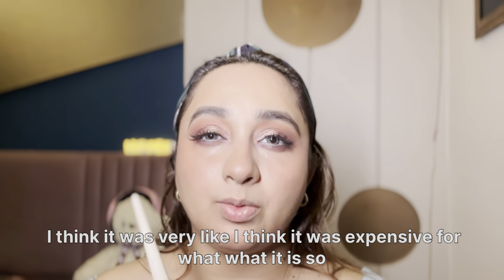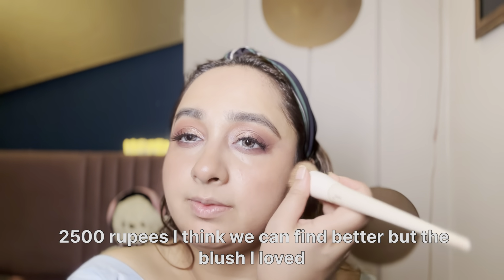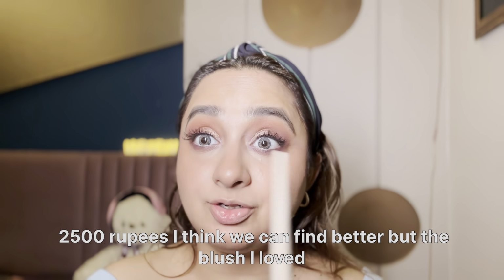I think it was expensive for what it is. So for 2500 rupees, I think isse kam price mein we can find a shade like this. But the blush is amazing.